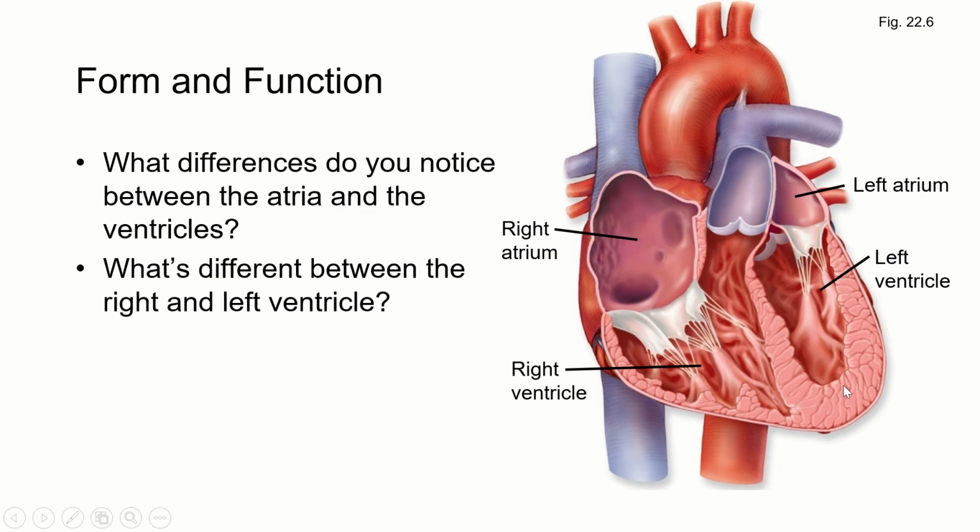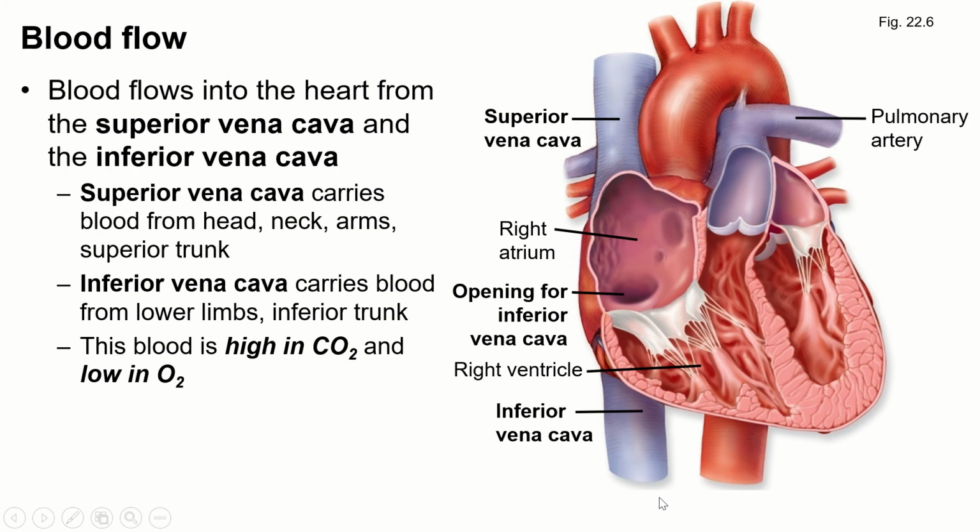The left ventricle, on the other hand, has to push blood to the whole body, including all the way up to the head, way up there. So there's physical differences because you remember that form and function go together.